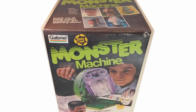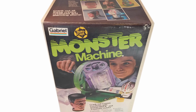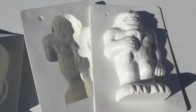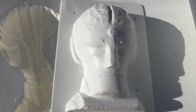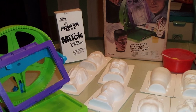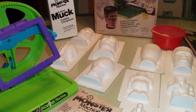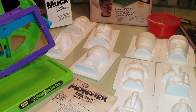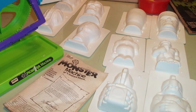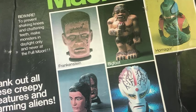While an incredibly cool concept, and honestly something I kind of want to buy even now, the obvious setback is that once you've cast all five molds, including Frankenstein's monster, Bigfoot, Jekyll and Hyde, Galaxog, and Hornigor, there was really very little reason to continue using the toy unless you were making the pieces to give away as gifts. Perhaps at some point there was a plan to release new molds to use with the kit, though I can find no evidence that further editions were ever sold, which can potentially explain the short lifespan of the otherwise fantastic toy.